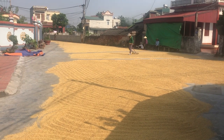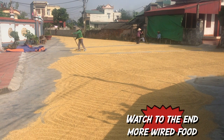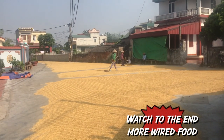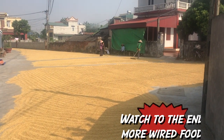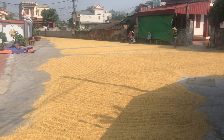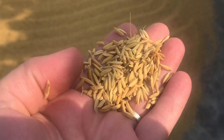So there's rice everywhere here during the rice harvest, and it's all sitting out on the roads, literally all out on the roads, and it's the ladies with the rakes raking it all to dry it all out. So they got to dry it all out enough to store it so it doesn't go rotten. But yeah, that's how your rice starts out, like that.